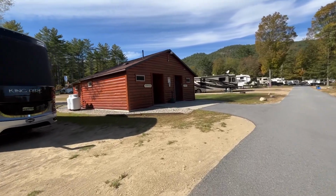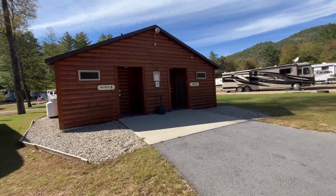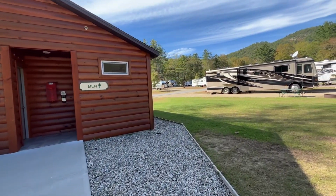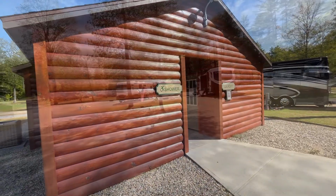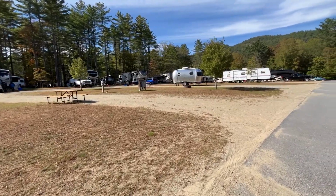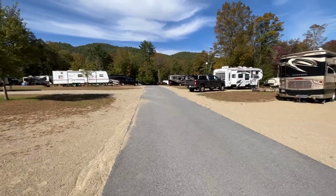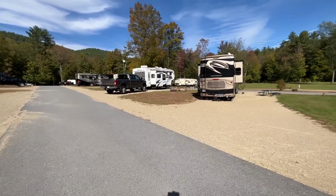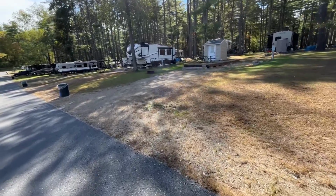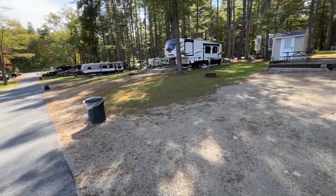Here is one of the two bathhouses. They have restroom facilities, and we'll check and see if they actually have laundry here too. Here we are walking down the Ledgeview loop, which has shaded area, but they're not directly under the pine trees. So it's like in between the sunny areas and the pine trees.